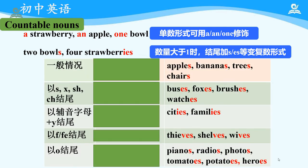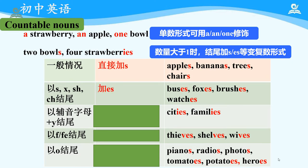Here are the rules. Let's look at the first group. Apples, bananas, trees, and chairs. So for most of the nouns, we just add S at the end to change them into plural forms. What about the second group? Buses, foxes, brushes, and watches. As for these words, which end up with S, X, SH, CH, we usually add ES.